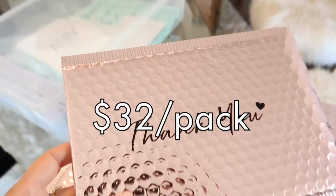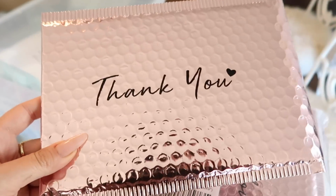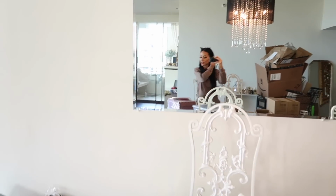And got these super cute little bubble mailers. Aren't these adorable? Thank you. I got like a bajillion of them. I think there's like 100 more boxes over there full of them. I'm literally still packing the jewelry from my kitchen table. Yeah, but all the new boxes, so fun.